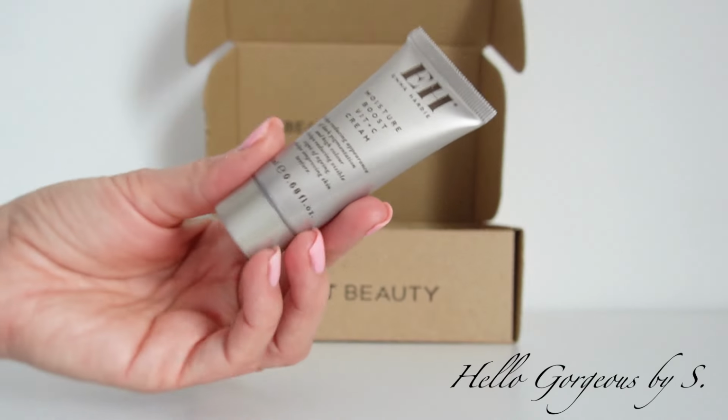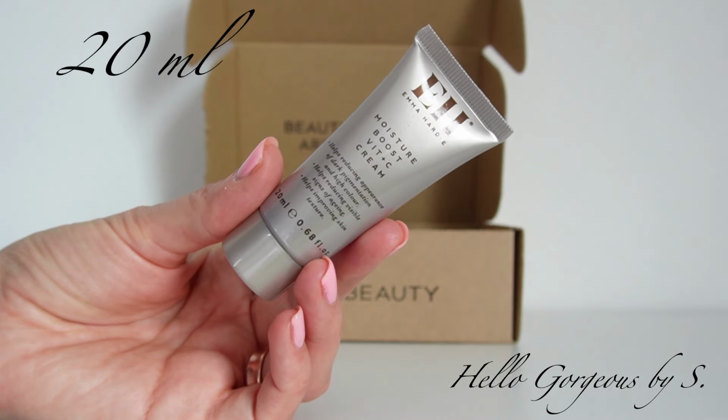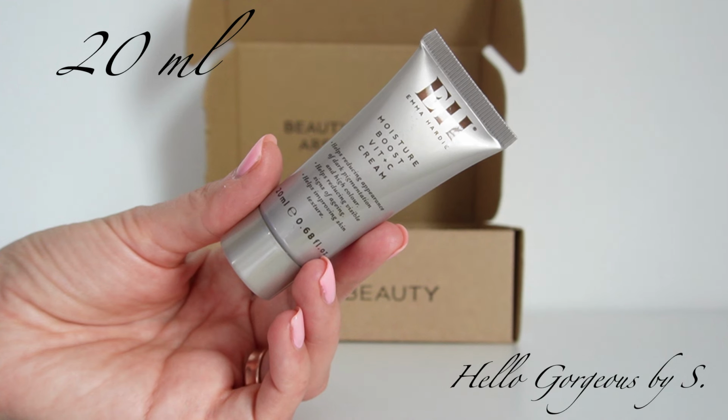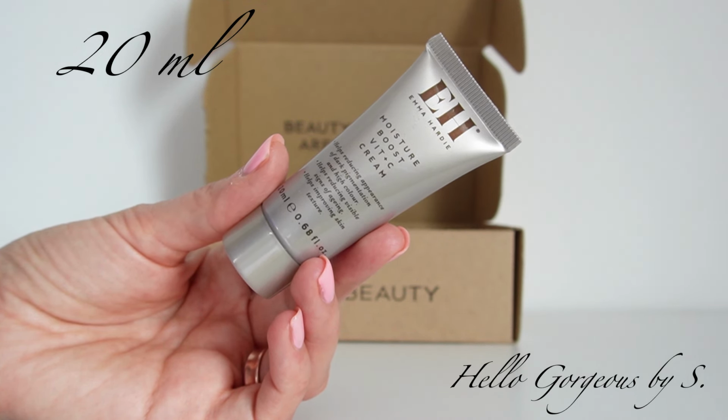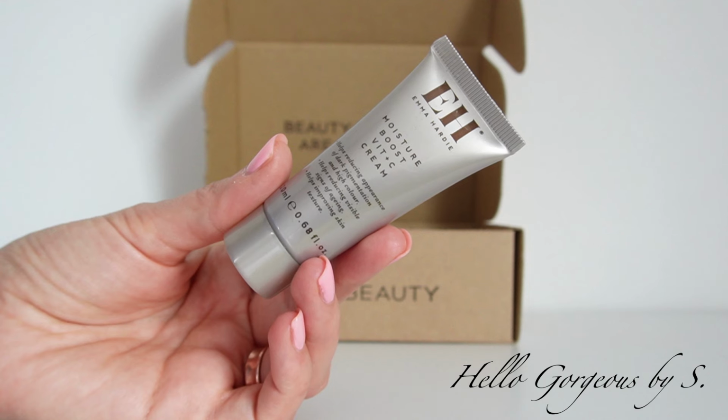The third product from the box is a face cream from Emma Hardy. Moisture Boost Vitamin C Cream. It helps reduce the appearance of dark pigmentation and high color, helps reduce visible signs of aging and helps improve skin texture.